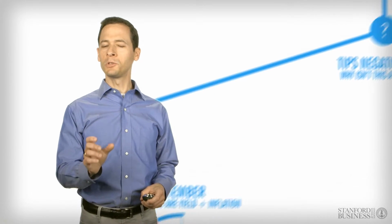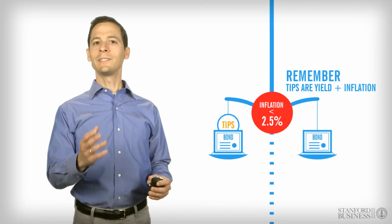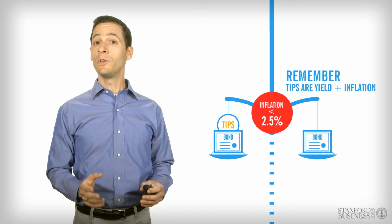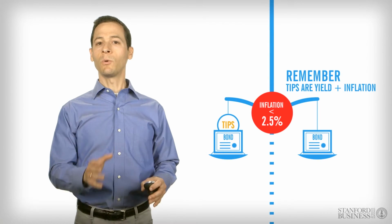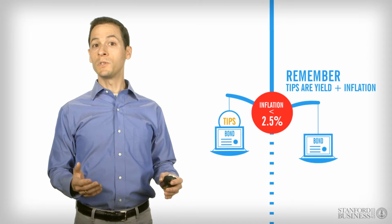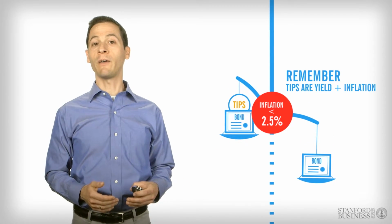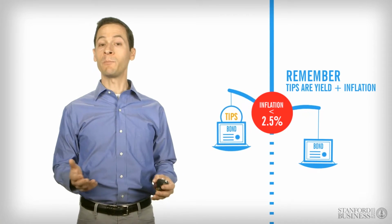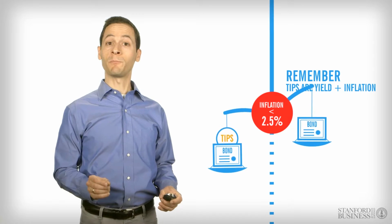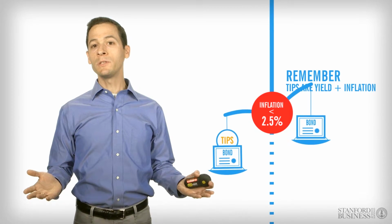First, remember the yield shown, and that negative 0.68% that I just mentioned, is not the yield you will ultimately get. You will get that yield plus realized inflation. So on that date, you could have chosen to either buy a 10-year nominal bond with a yield of 1.855%, or a TIPS bond for not minus 0.68%, but minus 0.68% plus realized inflation. So which is a better deal?